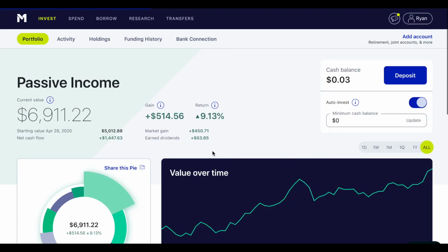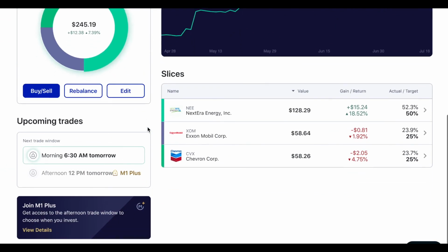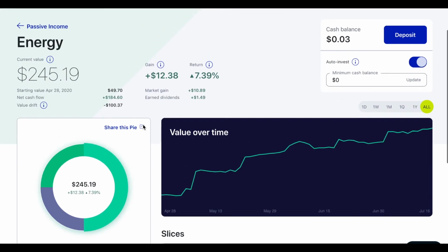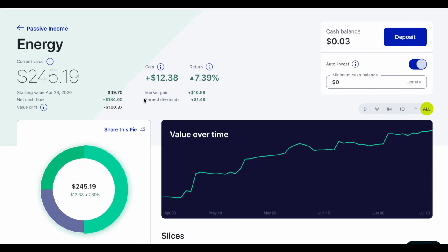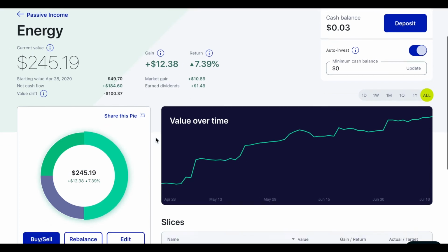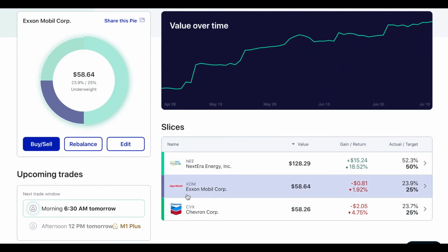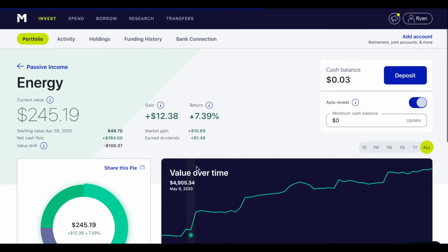But with the energy sector, I only own 3 stocks. It's NextEra Energy, ExxonMobil, and Chevron. I have $245.19 invested into the energy sector. With ExxonMobil and Chevron, they're really struggling right now, and you'll see that once I get into Seeking Alpha. But let's start with NextEra.